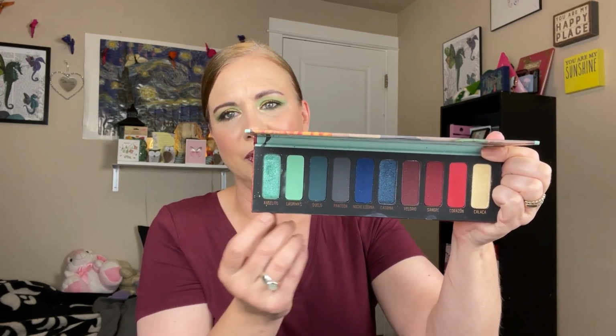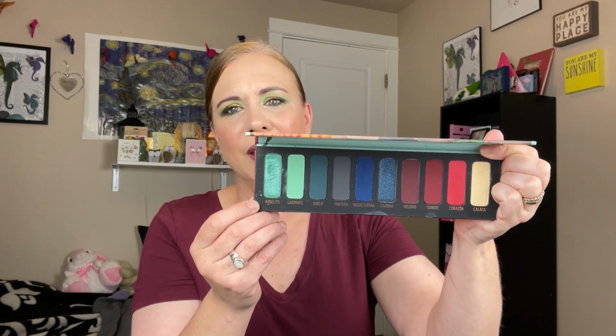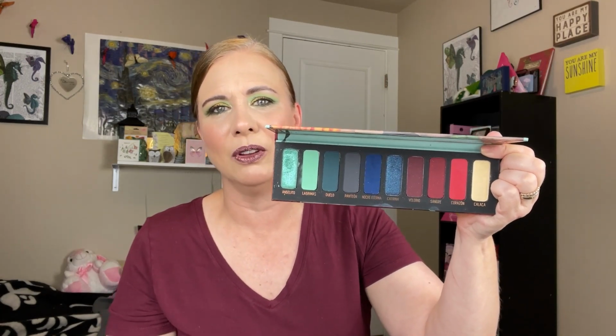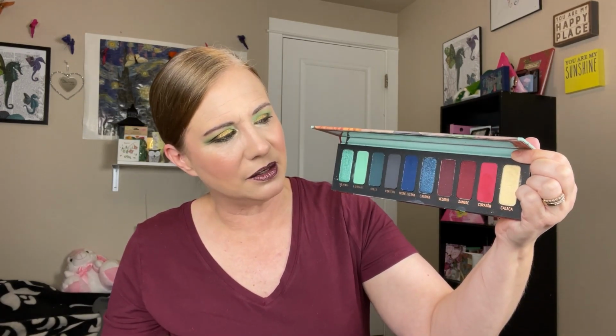I used this end of the palette, which was maybe an easy out for creating a look with it. Reds and blues together, reds and greens, that can be a little tricky because you can make your look kind of murky if you're not really wanting to do it. I mean, if you want a murky look, then go for it. But I just think this is such a stunning, unique, different color story.